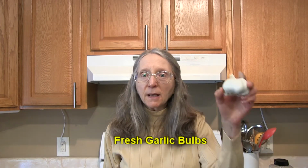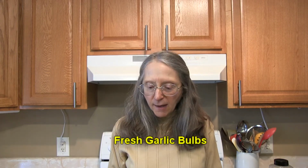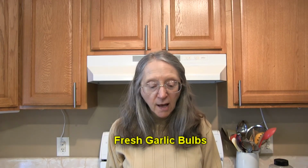Fresh garlic bulbs, again, like I've got right here, would be the entire head of garlic as it is grown, and each bulb, which is that whole unit, contains segments called cloves that are all encased in thin papery skins that can easily be separated from the bulb. One bulb like this can have anywhere from 8 to 20 cloves in it depending upon the type of garlic that it is.